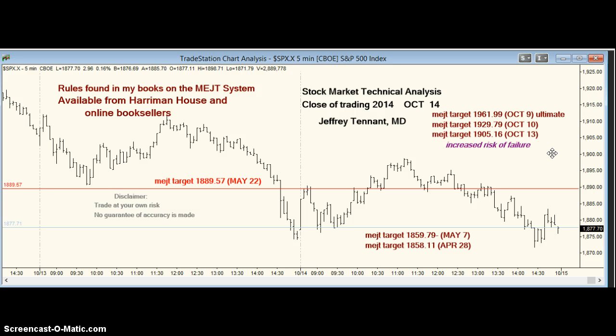We had some signals from yesterday. We had a target of 1905.16. I said there was an increased risk of it failing, and it did, but that doesn't mean we'll never see it. We'll come to the future predictions in just a minute.